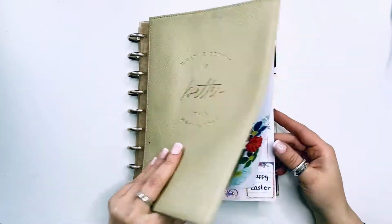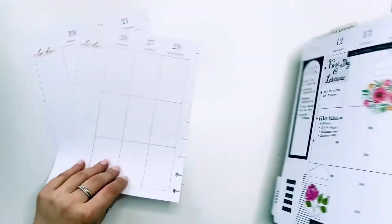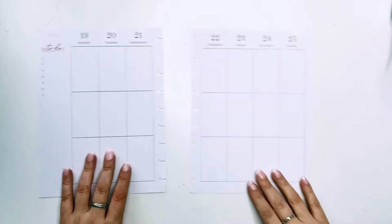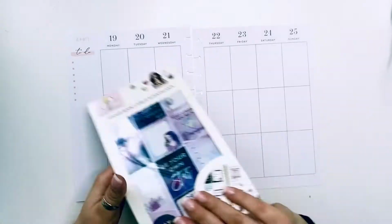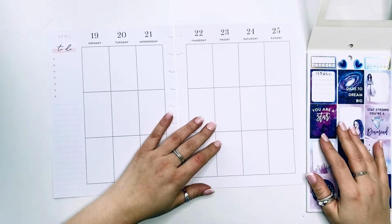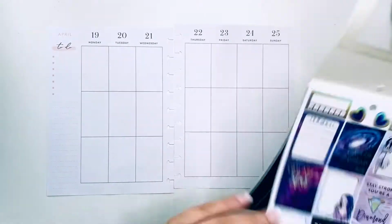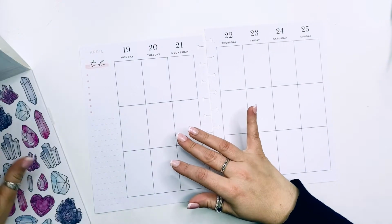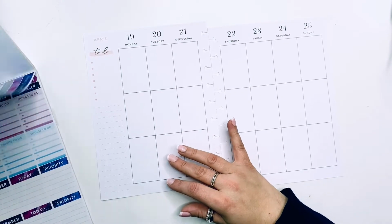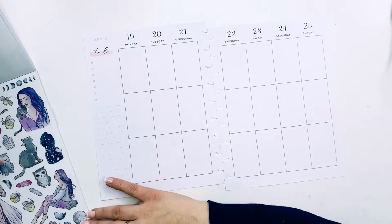Today we are planning in my catch-all planner. It is for the week of April 19th through the 25th. As you can see, stuff is falling out of my planner. It's been busy. I am going to be using the Planners Anonymous star sticker book. I'm not sure what the name of it is, but I fell in love with this sticker book.